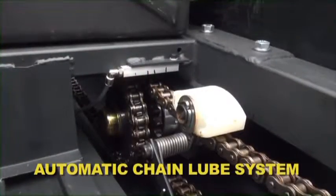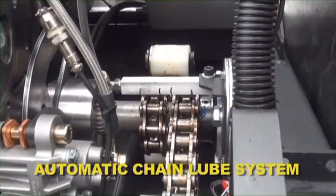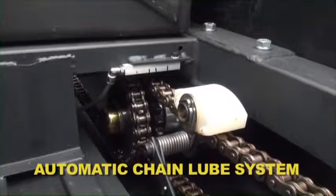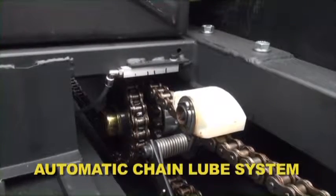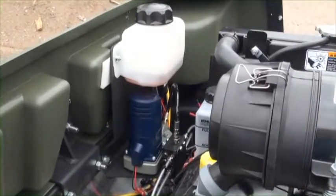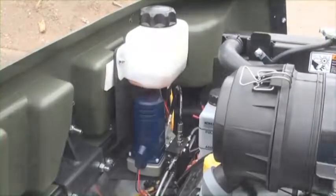Optional chain lube system automatically lubricates all drive chains via pressurized pump and distribution block. Chains are lubricated once every 15 minutes for a 5-second period. The 1-quart reservoir holds enough lubricant to keep the chains oiled for 40 hours of operation.